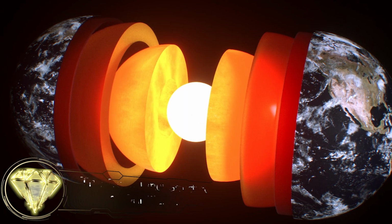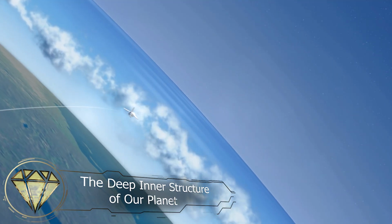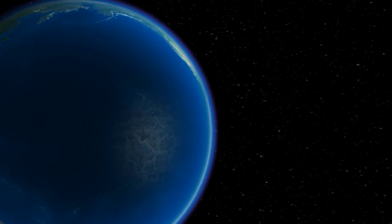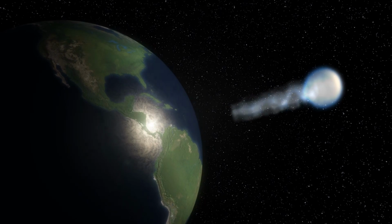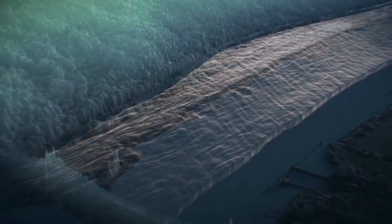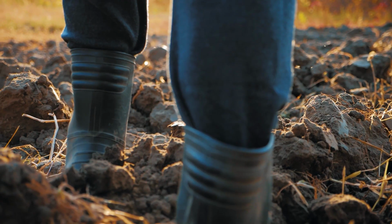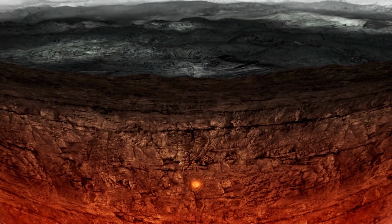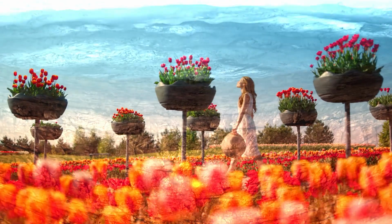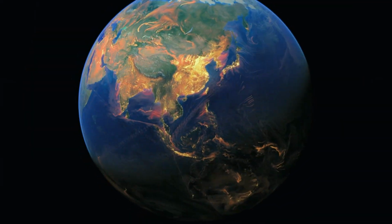The deep inner structure of our planet. Most people spend the majority of their lives in the zone where the Earth's three big domains, the atmosphere, hydrosphere, and lithosphere, all come together, often without even thinking about it. In reality, hardly anybody uses the word lithosphere in everyday life, even though it's there beneath our feet. We walk on the ground, not on something we typically call the lithosphere, so it doesn't come up in casual conversation.